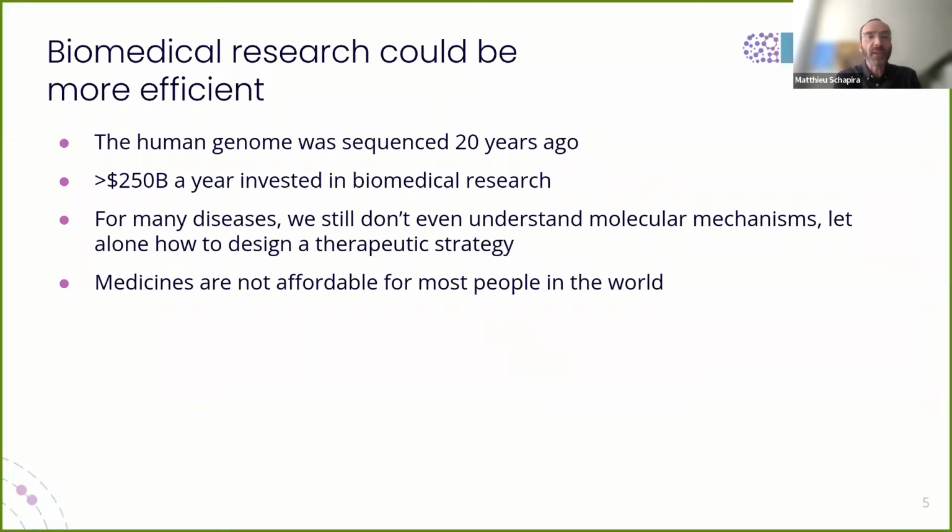Yeah, the human genome was sequenced over 20 years ago. And every year, about $250 billion are invested in biomedical research from the public and the private sector. And still, we don't understand the molecular mechanism for many diseases, including common diseases such as Parkinson's disease. And when we do understand this molecular mechanism, the medicines that we make are more often than not unaffordable for most people in the world. So there is a problem in efficiency and in cost effectiveness, obviously.